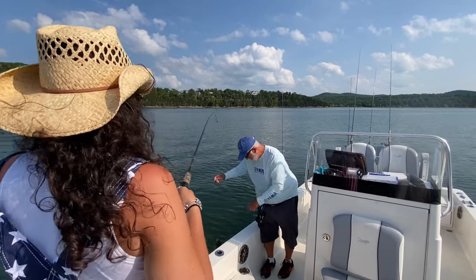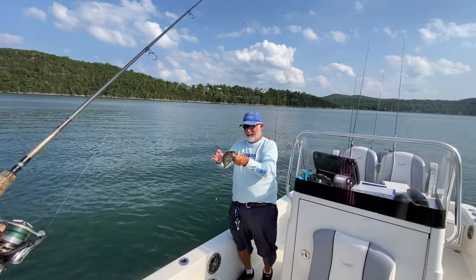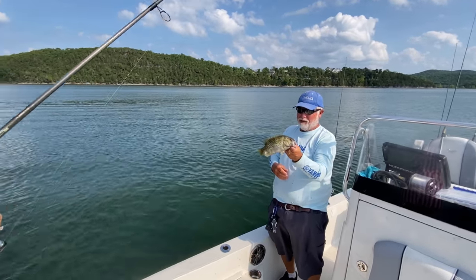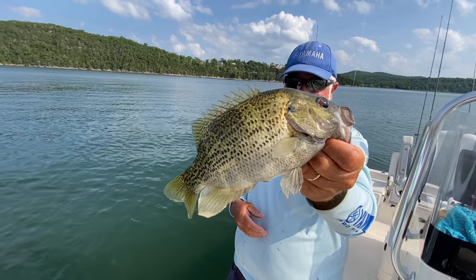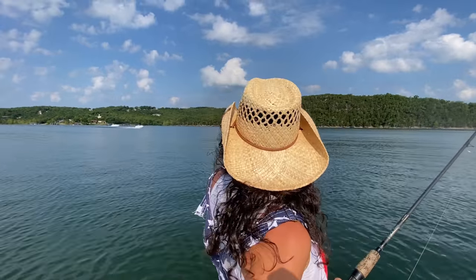Something different. A goggle eye. What's a goggle eye? That looks like what we call a rock bass. Yeah, we call that a rock bass. Goggle eye down here. Nice. Yeah, we got the goggle eye. You got a walleye, bass, and a goggle eye.